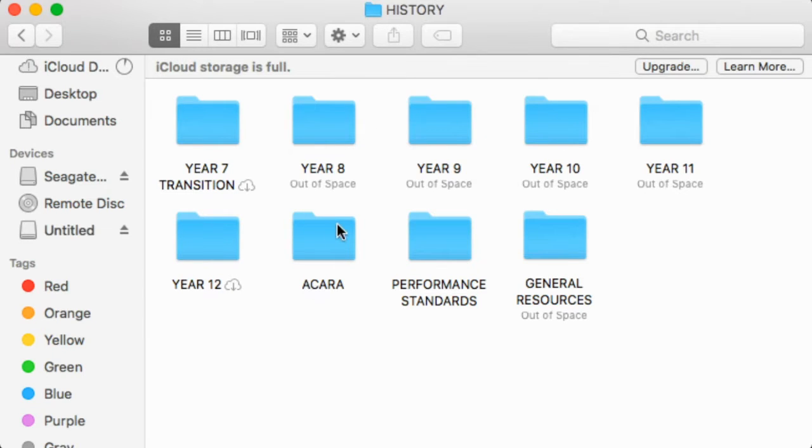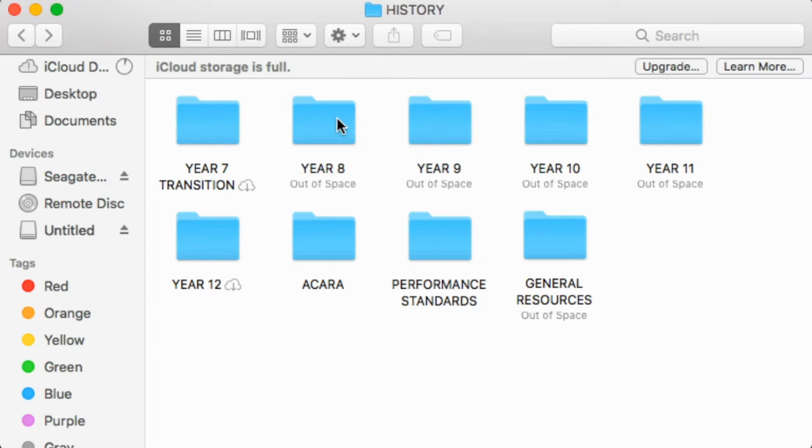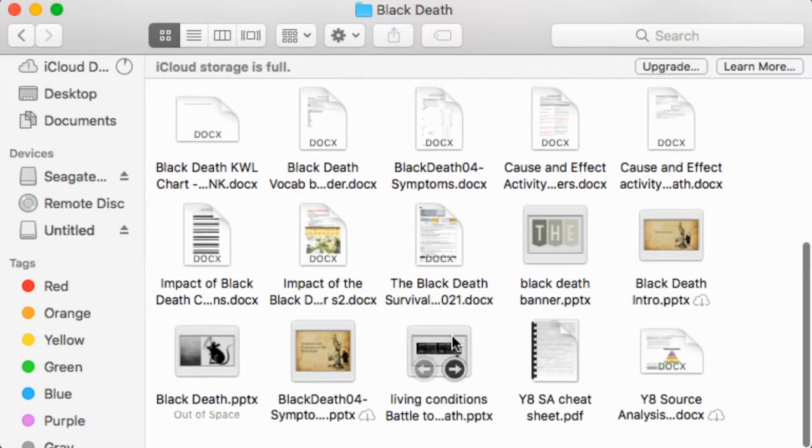And the reason I do that is because the content for each of those year levels is pretty set in stone from the Australian curriculum. So if you're teaching year 8 history, you know what you're going to be teaching. So if I go into this folder, you can see I've then got each folder for the different units that are in that. And then within each of those unit folders are all the resources that I've got.